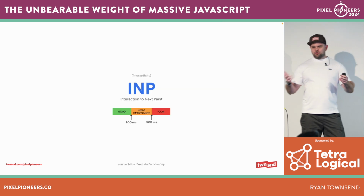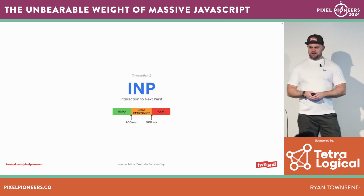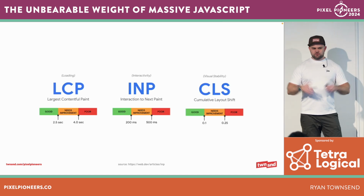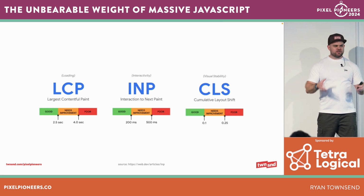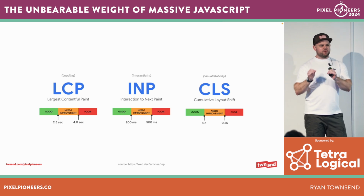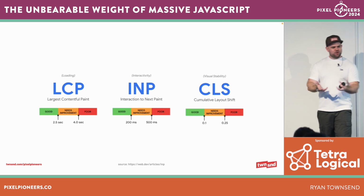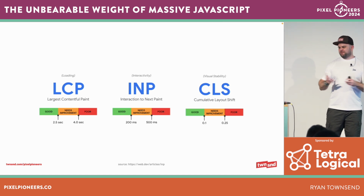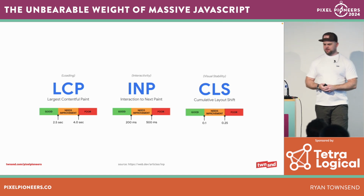Now, I couldn't talk about JavaScript this year in particular without covering Interaction to Next Paint. So I'm aware we've got a very diverse crowd in, which is great. So just to cover off what that is, we have 3 Core Web Vitals. These are metrics that we use to measure web performance as close to the real user experience as humanly possible. Obviously, we are dealing with numbers rather than a human being sat in front of us, so it is somewhat limited. But we've been iterating on the different metrics that we use for years, and these are the current 3 that we place most value in.